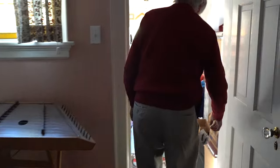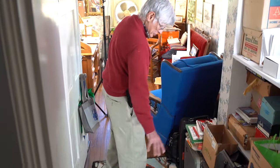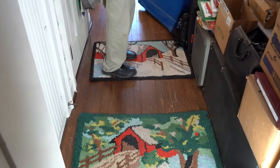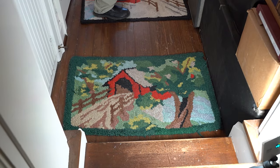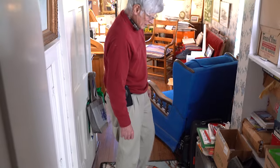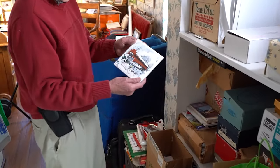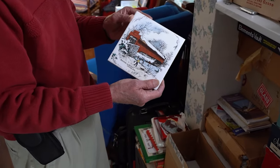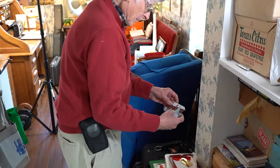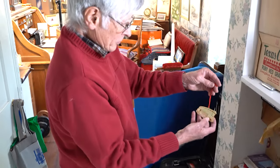Come on out to my room over the garage. First thing you see is these hooked rugs. Patty Shute, one of my dear friends from Pittsburgh, made those for me years ago. And I've kept them and I see them every day. You pick up all kinds of things and people give me things. Here's a coaster of the Dribblebist Bridge in Berks County, Pennsylvania. Christmas ornaments, covered bridges and Christmas seem to go together.